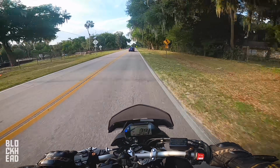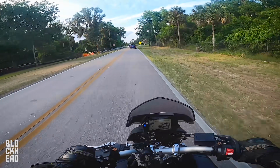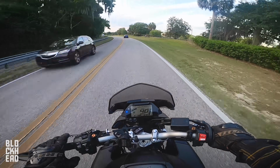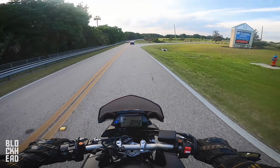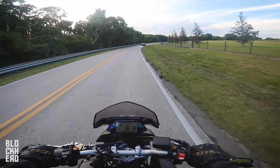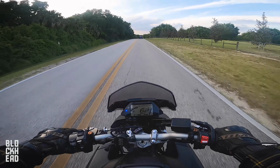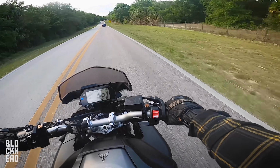The big difference that I am noticing is the weight of the bike. The MT-09 is much lighter, but despite the weight of the bike, this one still feels super nimble. Because it is heavier, it does feel more planted, and because it feels more planted, it feels smoother than the MT-09. I don't know if that's just because the suspension has been tuned, that might be why, but it is a noticeable difference in the smoothness of the bike. Guys, I am just in love with the sound of this thing.